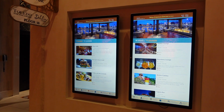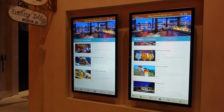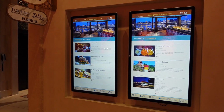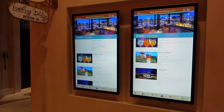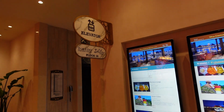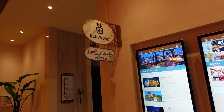As we move on to the left side where you would access the elevators for the room, you're going to see a digital board here that's going to have access to any of the park hours, events and meetings taking place, dining and lounges, shops, pools and recreation, and resort map. A couple of those places here is going to be Toledo's Tapas Steak and Seafood and the Dahlia Lounge, which are both really, really good.